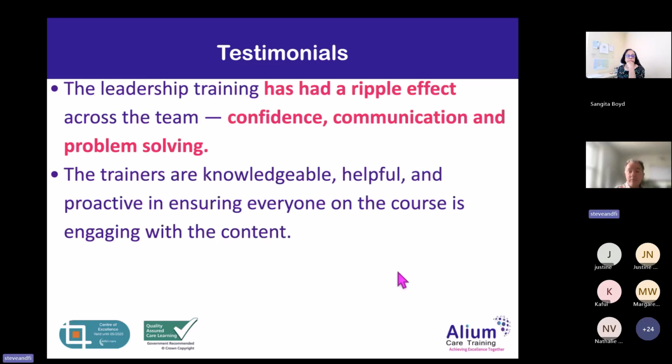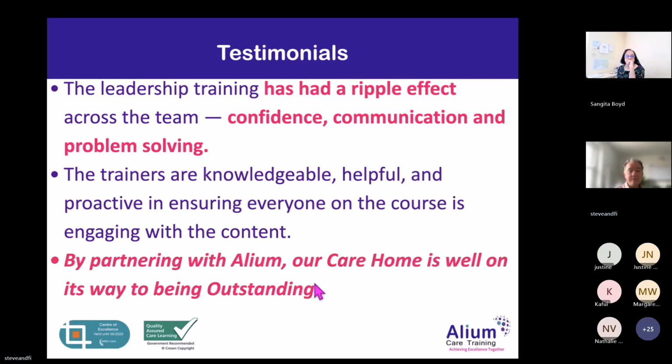And a couple of other quotes. One was about how we did training for an organisation and it rippled out across the whole team. Again, confidence improved, communication, problem solving, people using their initiative. And part of that, we were told that the trainers were knowledgeable, helpful and proactive, ensuring everyone on the course stayed engaged with the content. I would stress everybody. And by partnering with us, because the training was part of the package of support we did with them, some consultancy services as well, the owner of that care home told us that they are very confident that they're well on the way up the journey to be recognised as being outstanding.